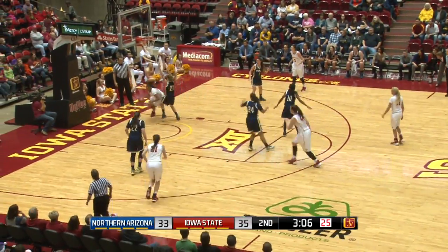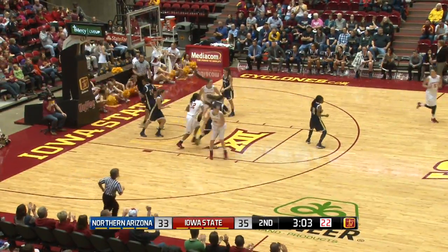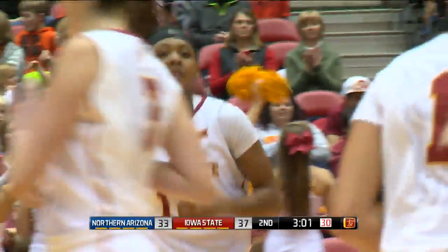Buckley. Pass down inside to Shauna Johnson. She'll backhand it up off the glass. It's good. And it's 37-33 Cyclones.